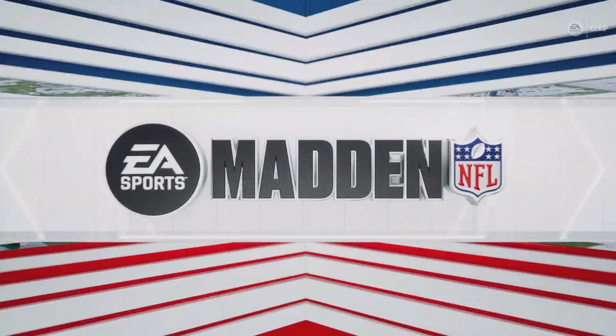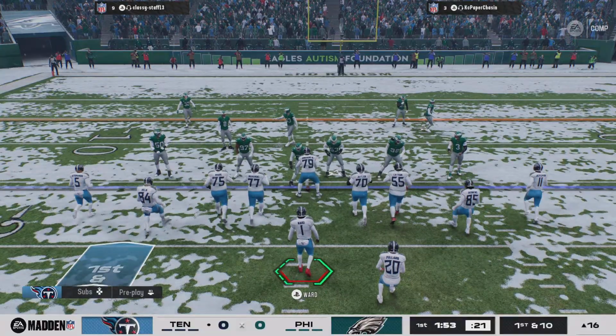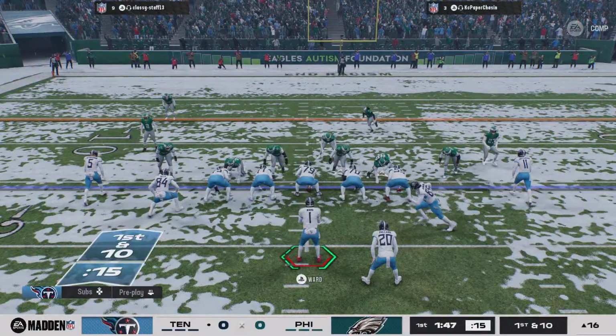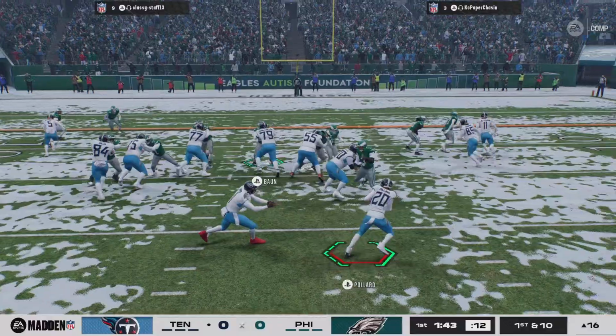Zone route running, Mike, is very simple. Once you come off the line of scrimmage after the ball is snapped and you know it's zone coverage, as long as it's sort of in the area the quarterback expects you to be, my rule was just run where they're not. And when he throws it, catch it.